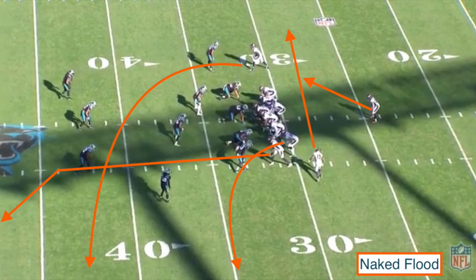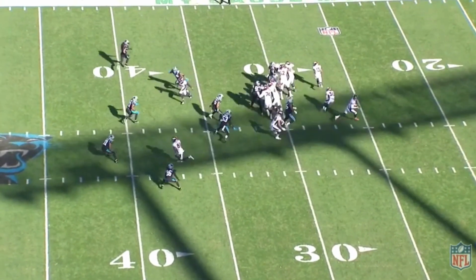We're going to have this over route run to the left side of the field. We're going to have this vertical corner route, just kind of clear out the remaining defenders on the left side of the field to create space for these other two routes. So we see at the snap of the ball, the scheme's actually working perfectly.